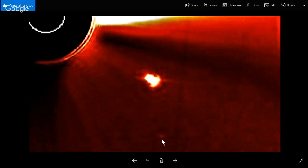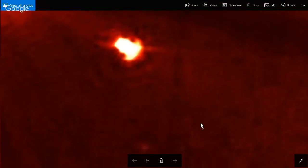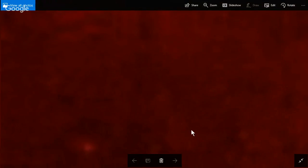I'm not too sure. See this little object down here? That's the object that was trailing this object in the footage. It looked like a little lens flare, but you're not going to have a lens flare that's got to be a couple 100,000 miles long. No, if you actually follow these objects, you can see that they are moving at different speeds, and that's not necessarily the same one that I saw at the beginning of this footage. I think it was from the 19th that I saw it.